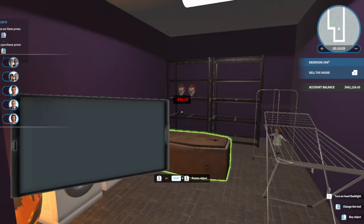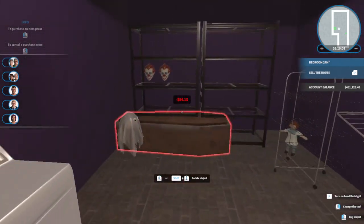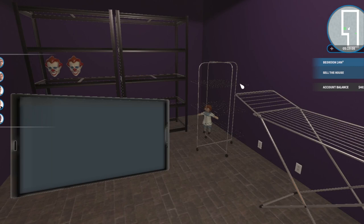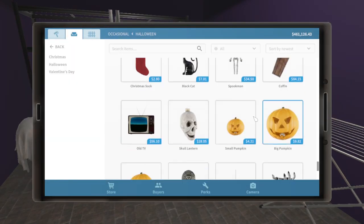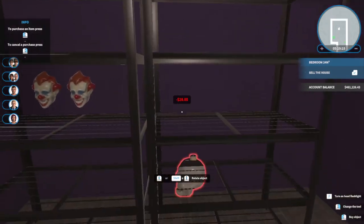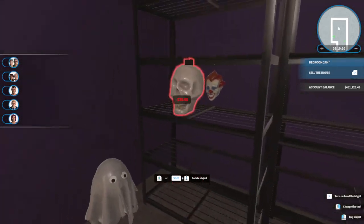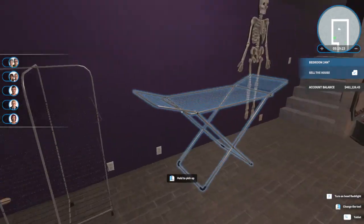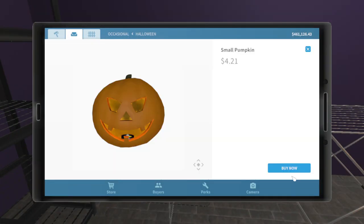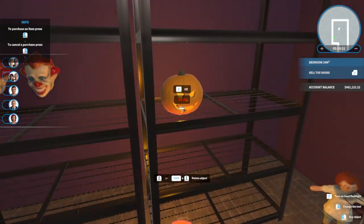Oh, another coffin. Interesting. Can I put it somewhere else? I might put it outside. I don't know. An old TV. Okay, skull lanterns. Man, everything's so big. It's not fitting. That cursed doll creeps me out. I don't know why I bought it when I know it's cursed.